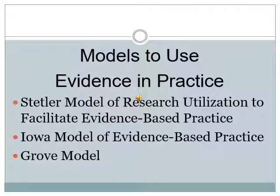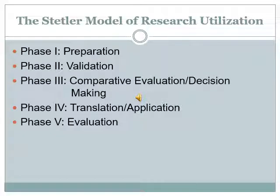The first model is the Stetler model. Then the second is the Iowa model of evidence-based practice. And the third model is the Grove model. In the Stetler model of research utilization, there are many phases. The first phase is preparation, then validation, and the third phase is comparative evaluation or decision making. The fourth phase is translation or application, and the last phase is evaluation.